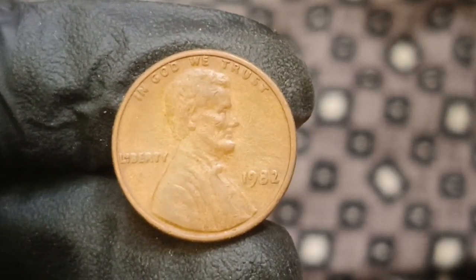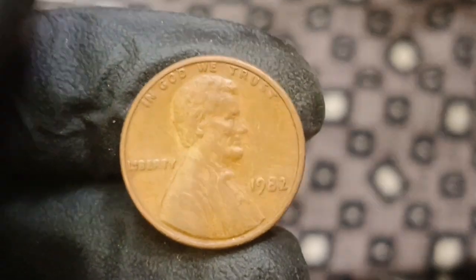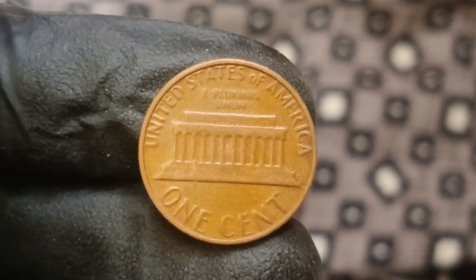Another possibility is the die variety called die clash, where the obverse and reverse dies struck together without a planchet in between, leaving ghostly outlines of the reverse design on Lincoln's portrait or vice versa, creating a truly bizarre and collectible piece. Even coins with cuds, which are raised blobs of metal caused by die breaks, can bring huge money.